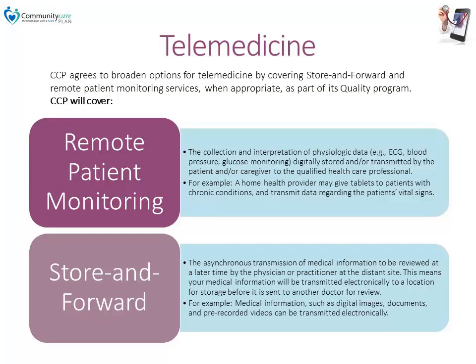CCP agrees to broaden options for telemedicine by covering services when appropriate as a part of its quality program. CCP will cover remote patient monitoring, the collection and interpretation of physiologic data digitally stored and/or transmitted by the patient and/or caregiver to the qualified healthcare professional.